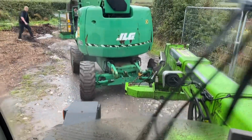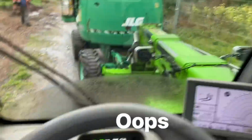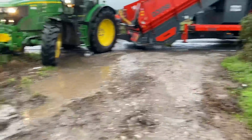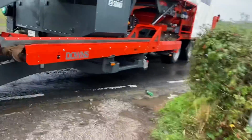There we go. That was the hole that was going to fall down before. Anyway, the tractor will straddle that. Hopefully when it cuts the corner now, it'll be alright.